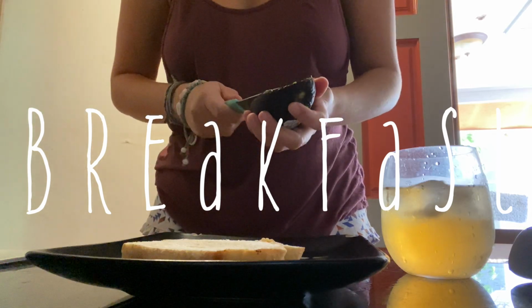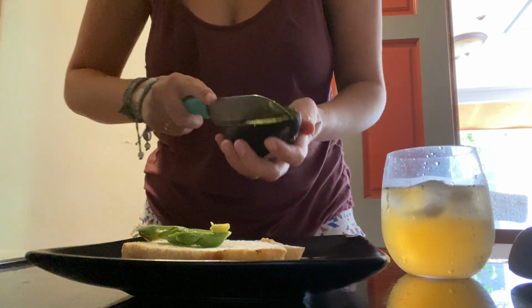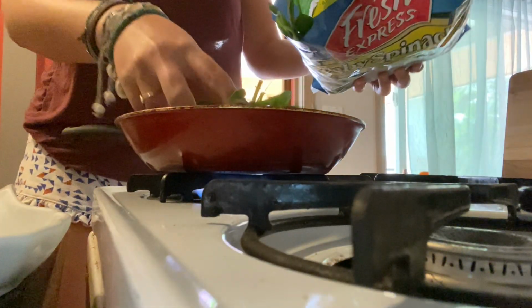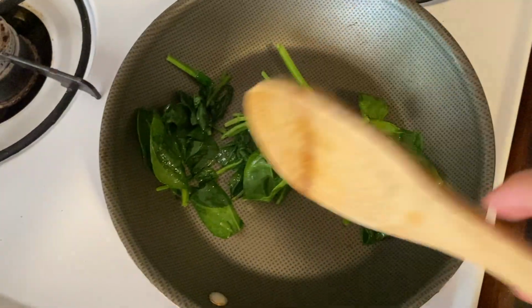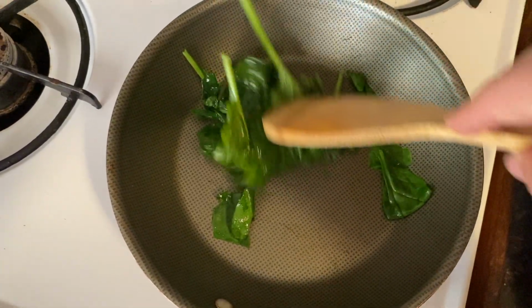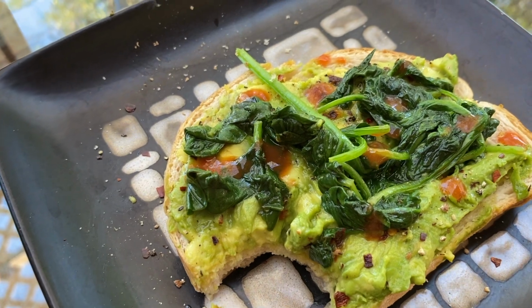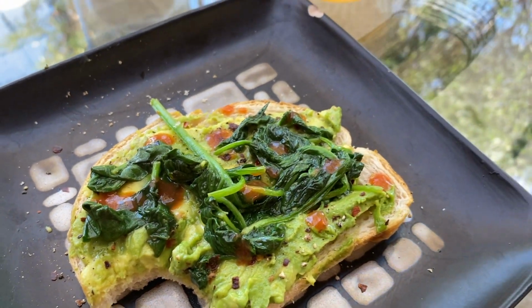For breakfast, I tried to switch it up, no more smoothies, and I made some avocado toast. I decided to saute some spinach. I hate how you saute so much spinach, and look how much you get. It's so tiny. But this was the final product. I like to put some chili flakes and some hot sauce on top.